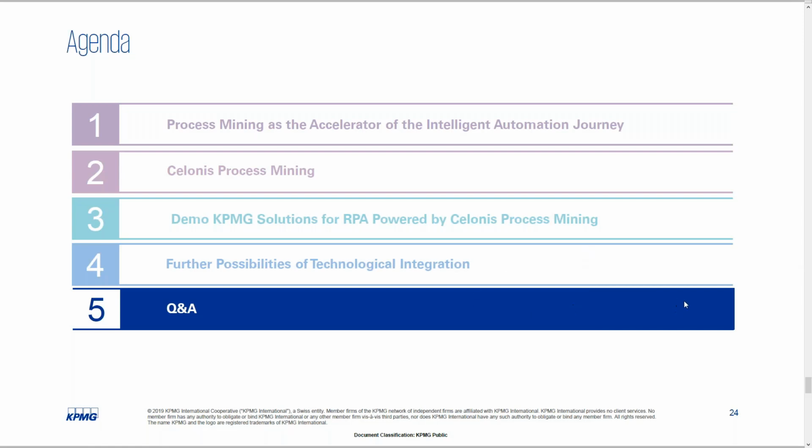Okay, let me see. We have already quite some questions coming in. So the first question is, what is RPA Scout? It's basically the solution that I showed you that is used for detecting the automation potentials. It's a KPMG solution which is built on Celonis process mining.